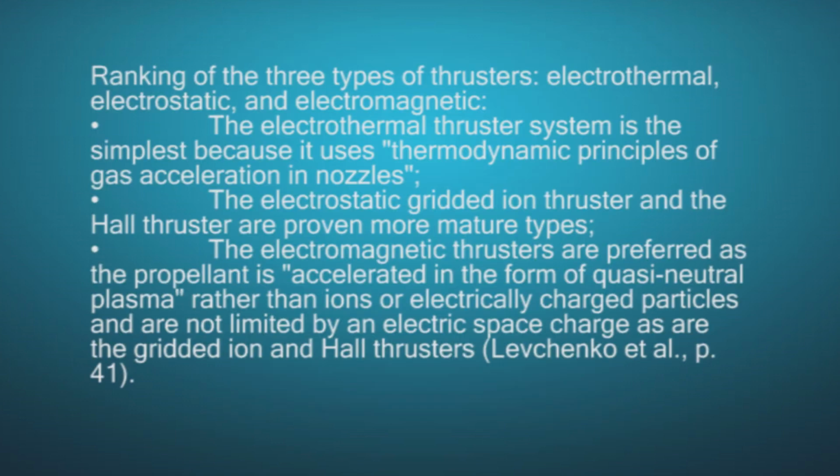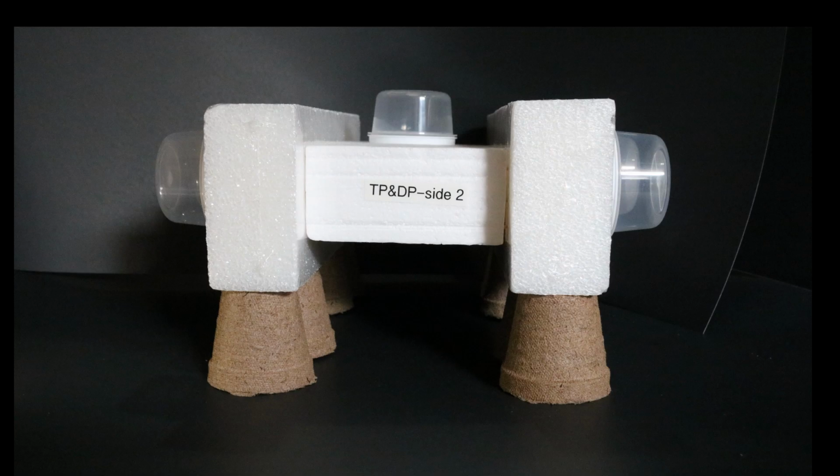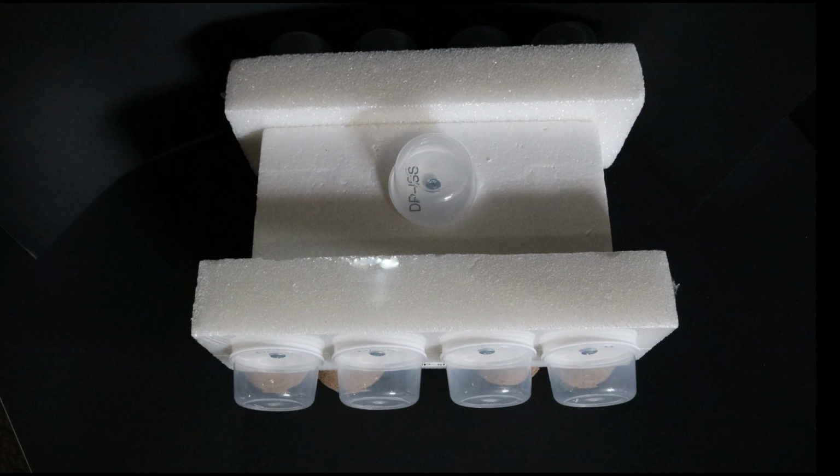Ranking of the 3 types of thrusters: electrothermal, electrostatic, and electromagnetic. The electrothermal thruster is the simplest because it uses thermodynamic principles of gas acceleration in nozzles. The electrostatic gridded ion thruster and the Hall thruster are proven, more mature types. The electromagnetic thrusters are preferred as the propellant is accelerated in the form of quasi-neutral plasma rather than ions or electrically charged particles, and are not limited by an electric space charge as are the gridded ion and Hall thrusters.